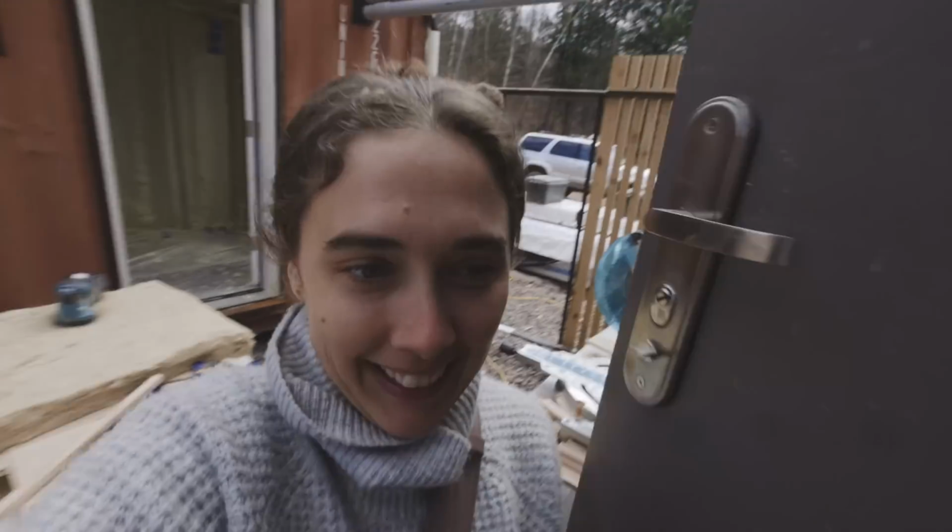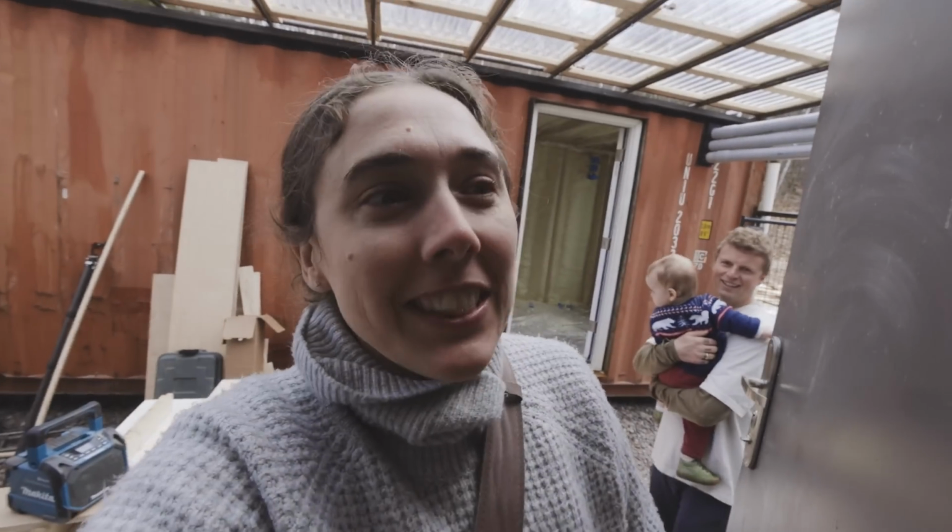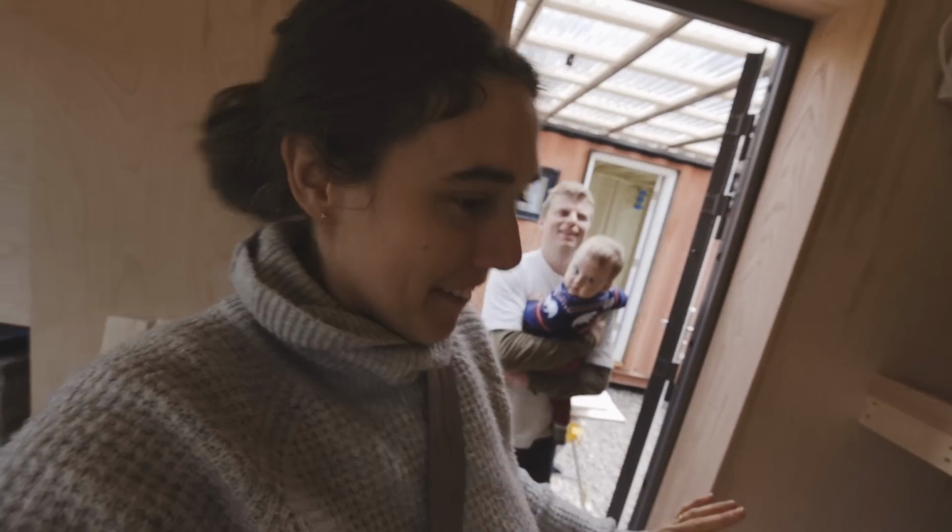Check out the update on the bedroom container. Holy moly, holy moly guacamole. This is so good! Oh yeah, I'm gonna step on the boxes. And that door opens.